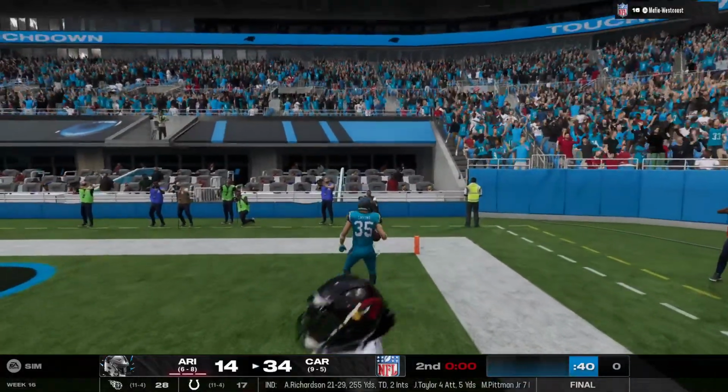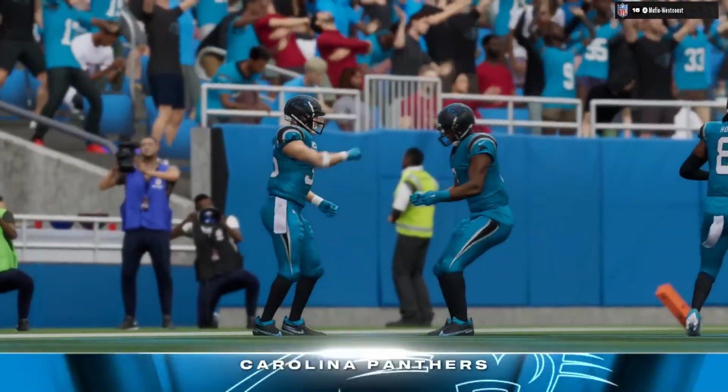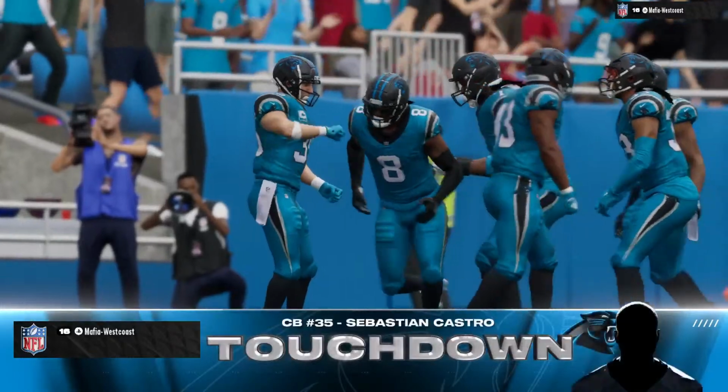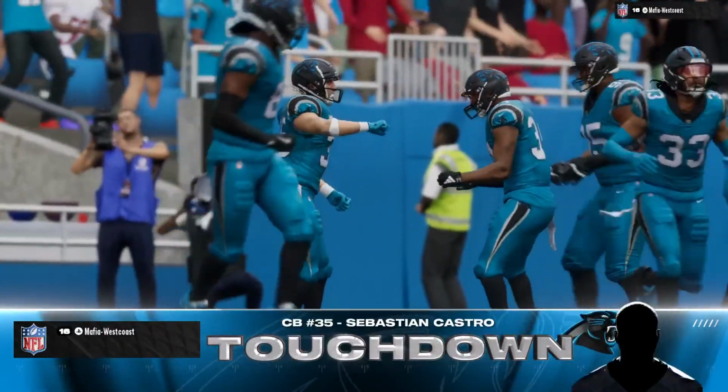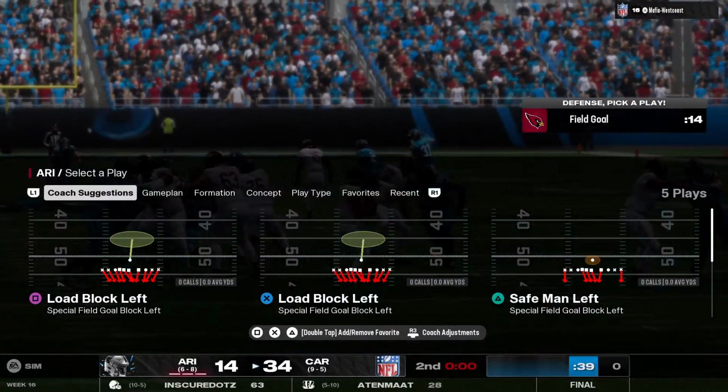And he's going to bring this one back the distance. Touchdown, Panthers. And they extend the lead. The defense joining the party. A pick six for a touchdown. Greg, they are extending this lead out.